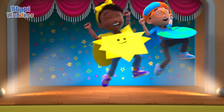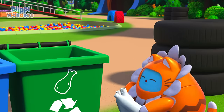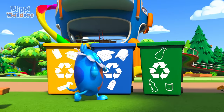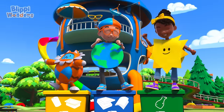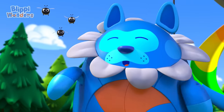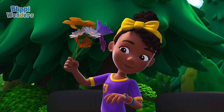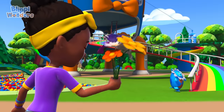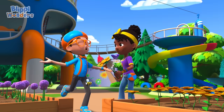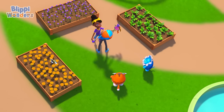Protect the Earth. We can sort the trash into different bins. Bottles, cans, and cardboard. Throw them in, sort them out. Recycling is what it's all about. But don't forget the buzzy, buzzy bees. We need them to pollinate the flowers, don't you see? So the plants can grow. Come on, little bees, this way. When it's the home for you and me, planet Earth is the place to be.